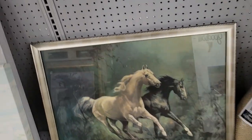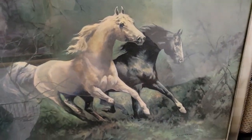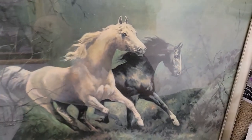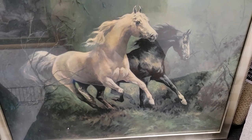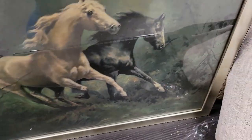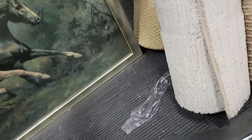Hey guys, here's a really cool horse print. I love horses. I haven't been out riding in years, but I love them. It's a really neat print. It is P. Fullerton. That is pretty. Sorry for the glare. I'm trying to do what I can. So take a picture. That's really neat. I don't see the price anywhere. I'm not seeing the price, but it's neat.